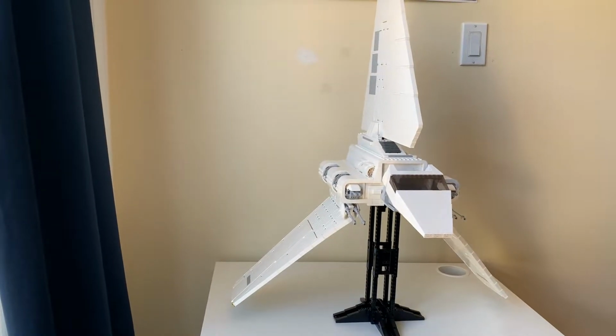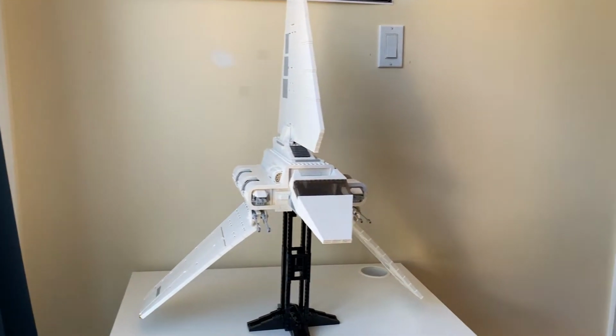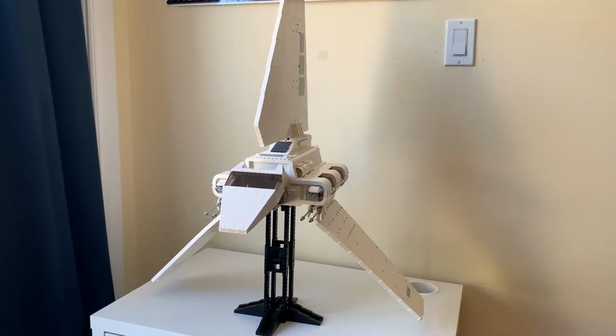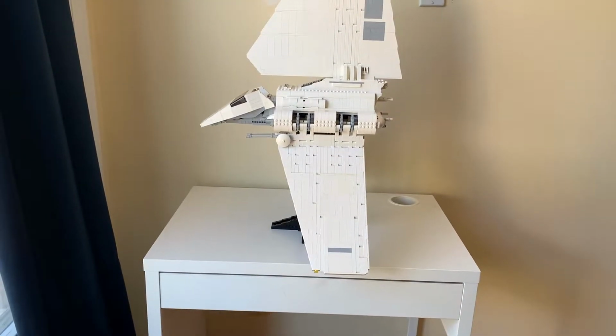Hey everybody, it's me MAGMA and I'm here with the 10212 Imperial Shuttle. This is the UCS model from 2012. So it's been quite a while, like a couple of years I've been trying to get this set and it's always been very expensive and very hard to get.